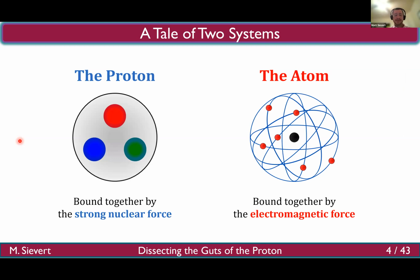As an introduction to what QCD is, the theory of the strong force, I always really like to start by comparing two bound states that are well known to us, the proton and the atom. The atom, of course, is not a fundamental particle. The atom is a composite particle in which the constituents, which are protons, neutrons, electrons, are bound together by the electromagnetic force, that it's really the Coulomb potential of negatively charged electrons being attracted to the positively charged nucleus that hold the electrons in their stable orbits. And that's what determines the chemistry of the atom.